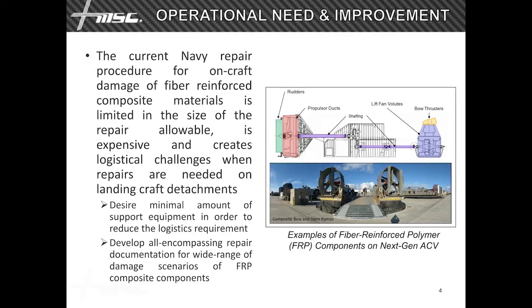As seen in the figure to the right, large, service-critical components of the next-generation air cushion vehicle incorporate composite materials in their design. These components see diverse loading and environmental exposure scenarios, which indicates the potential for a wide range of damage scenarios to account for. This compels a strong need to simplify on-craft repairs, minimizing steps and equipment needed. This would allow similar repair methodologies to be flexible enough to cover the spectrum of components on board.